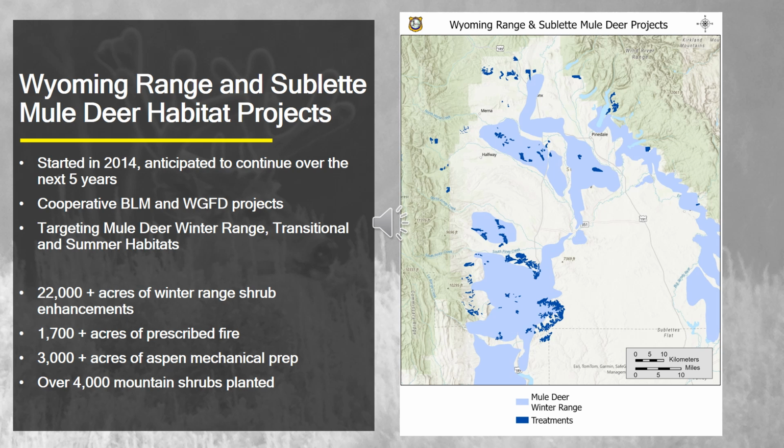Winter and transitional range habitats are the main targets for these projects, and to date have included 22,600 acres of sagebrush treatments on winter range, 1,700 acres of prescribed burns, primarily in aspen conifer habitat, 3,100 acres of aspen mechanical preparation, and over 4,000 mountain shrub plantings on winter range. In conjunction with treatment implementation, there has been ongoing follow-up management, including noxious weed treatments, as well as livestock rest following treatments to allow recovery.